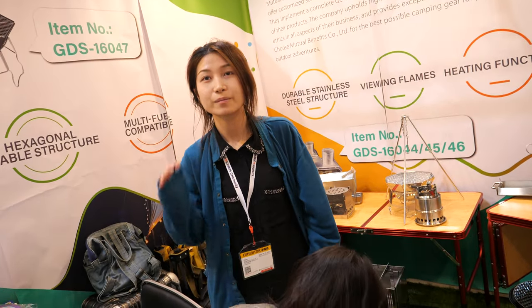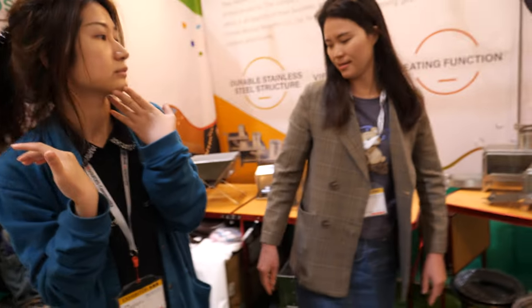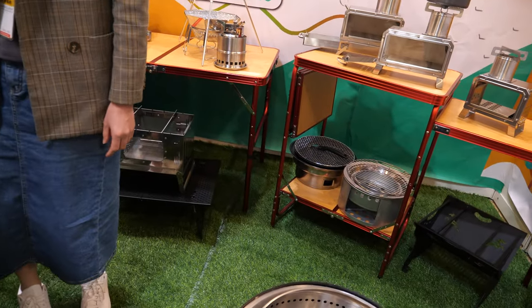Do you talk about price, the MOQ? What is the minimum order? 200. 200 what? Minimum MOQ order, yes. Do you talk about price? Yes, I am talking about price. And what is the price for something like this? Oh, is that 200 dollars you mean?